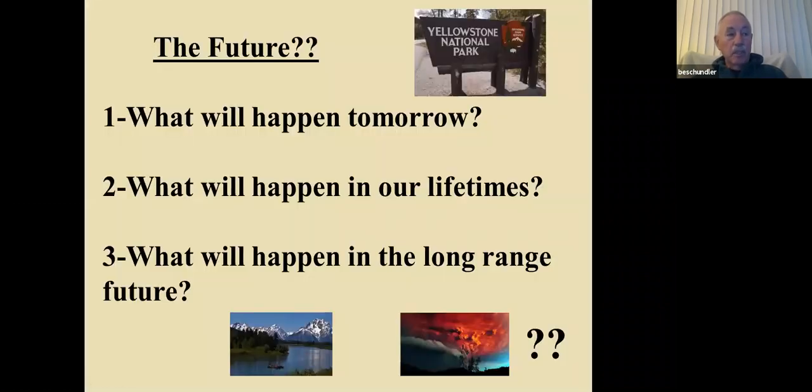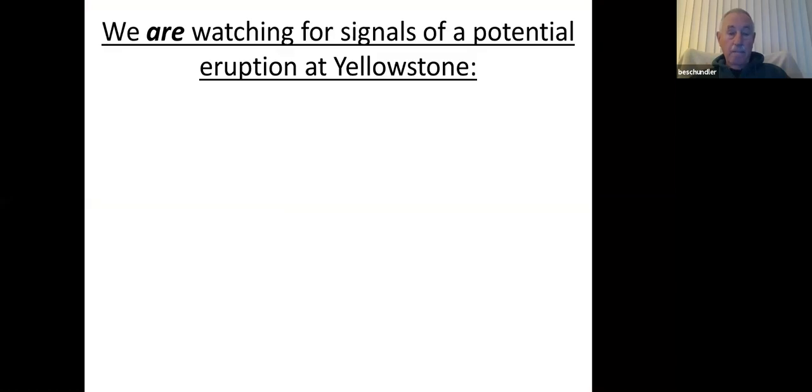At this time during a typical campfire program at Yellowstone, we've scared people enough that some people are wondering what's going to happen tomorrow. Should I pack up my family and get out of here? Is it going to happen in our lifetimes? What's the long-term prognosis? Quite frankly, they are watching for signals of potential eruptions at Yellowstone constantly. It's probably one of the most watched volcanic areas in the world.